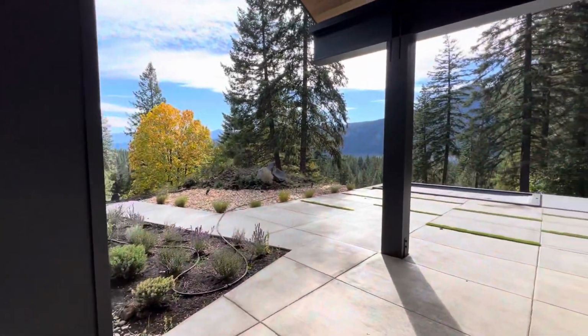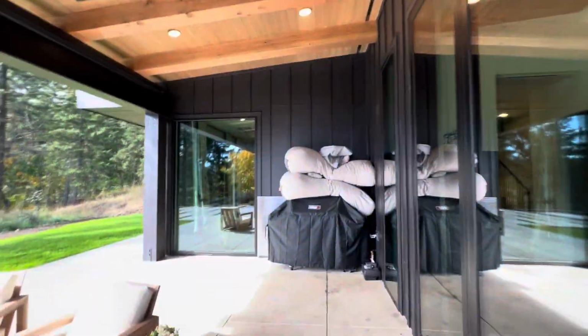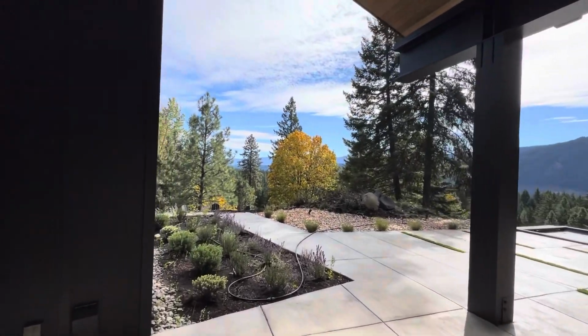Going outside, we've got a really nice flat patio, leads out to a pool, hot tub setup, fire pit area, heaters, gas hookups outside, and then just great, great view looking down into Lake Clallam. Nicely landscaped as well.